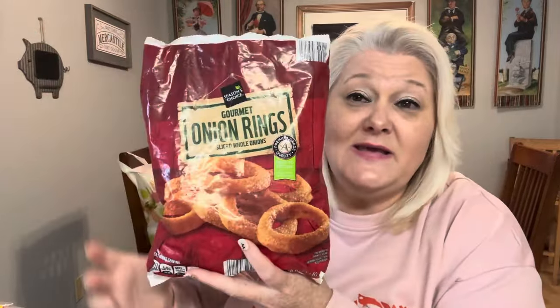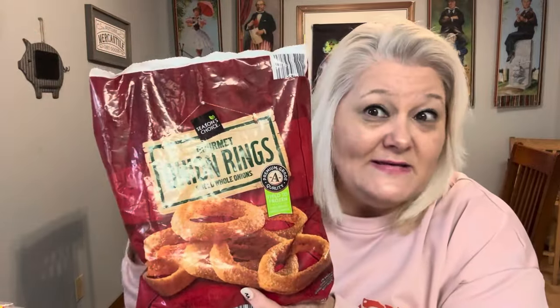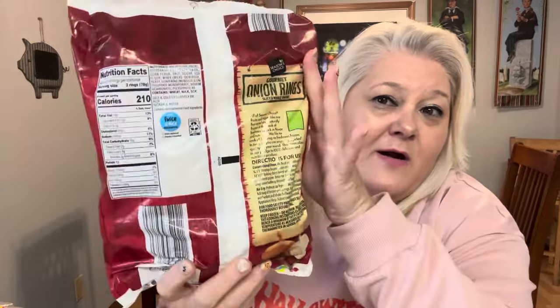But something I did want, and I just saw these, and I thought, I want this. Craving time, big time. This is the Season's Choice Gourmet Onion Rings. And they're sliced. And it's not a huge bag. It's 16 ounces. I'm actually going to put these in the air fryer or maybe the deep fryer. I haven't really decided. You can do it in the oven or the air fryer, but I do have a deep fryer. I'm not sure how I'm going to do it.